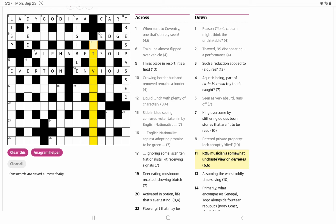Oh! Yeah, it's actually somewhat is telling us to take some of what follows. So it's a hidden clue, and hidden within unchaste view on derrieres is indeed Stevie Wonder. I'm sure he would get a laugh out of that one. All right, assuming the worst, oddly time-saving.